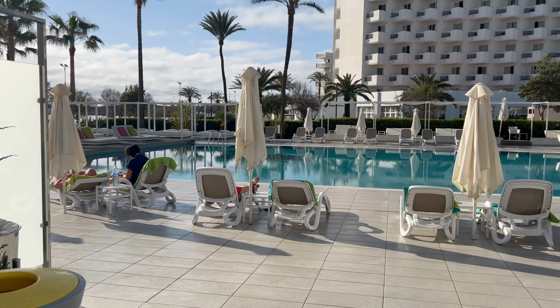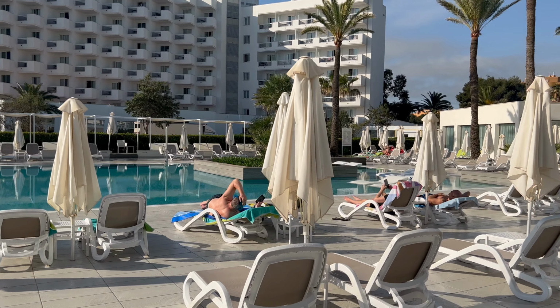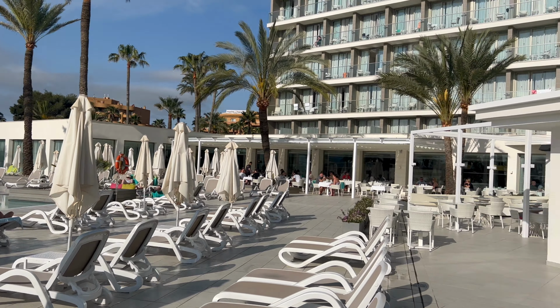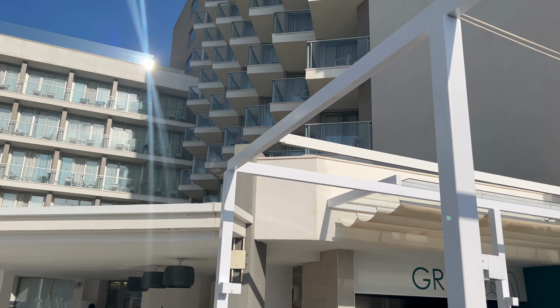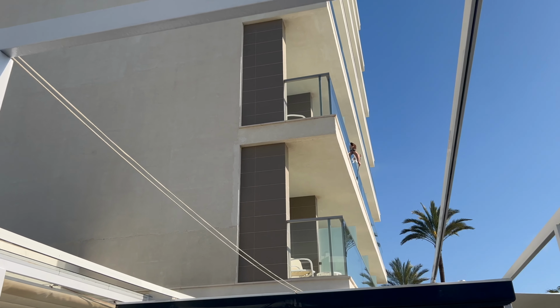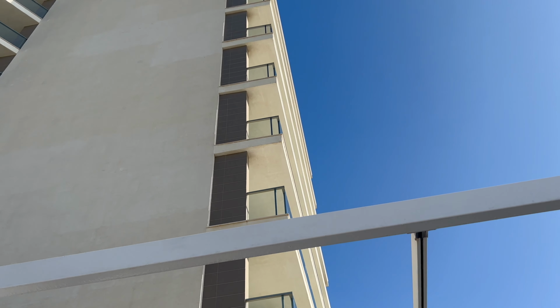But yeah, here we go. Here's the pool. Nice little lounges on the left end. They do actually have a couple of lounges in the pool as well, which is great. And then just a little look at the building here as well. So you've got these rooms that are right on the front of the hotel as well. They probably offer the best view.